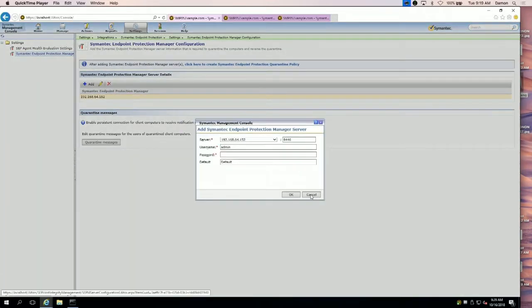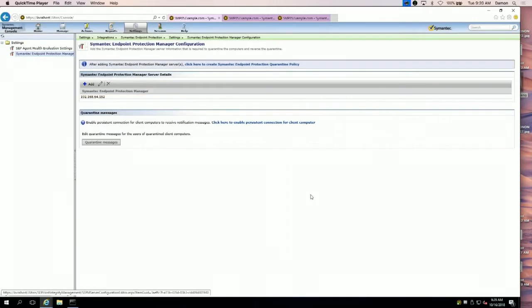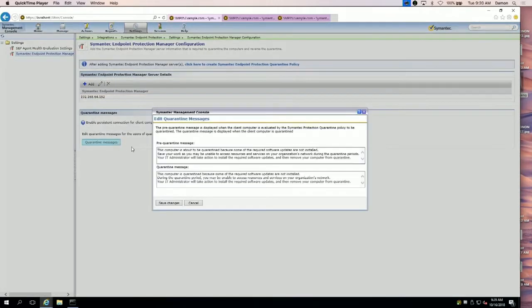I simply click on the credentials, add that in. I can also customize what the quarantine message is going to look like. There are 2 quarantine messages you're going to get, one before you're quarantined, one after you're quarantined. So I can customize what those look like.